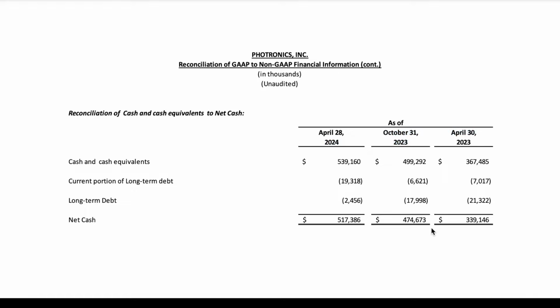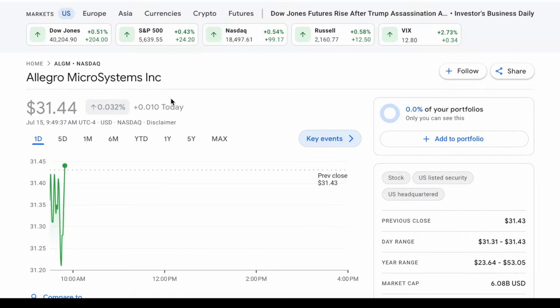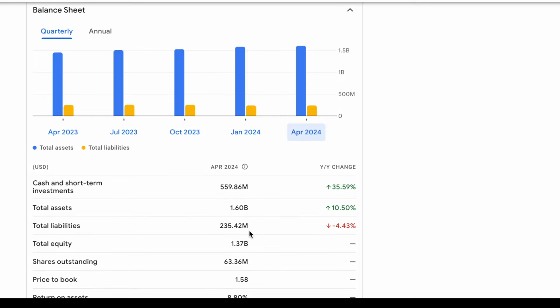We can see that their net cash position has been growing steadily and significantly every 6 months. They currently have $500 million in cash. And when we look at their balance sheet, we can see that they only have $235 million of debt. So they could, if they wanted to, pay off all their debt and still have cash left over. If you know me, you know I like a strong balance sheet like that.